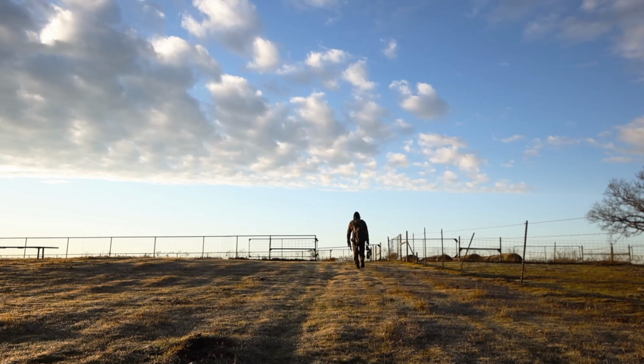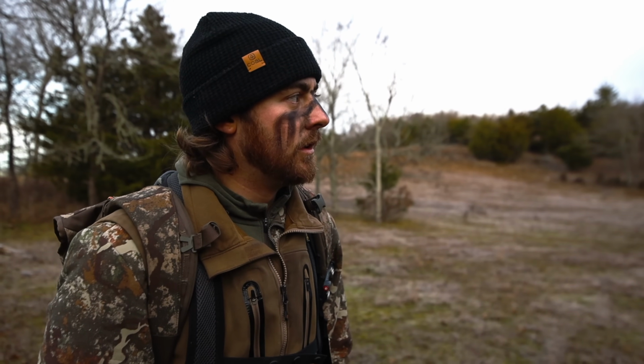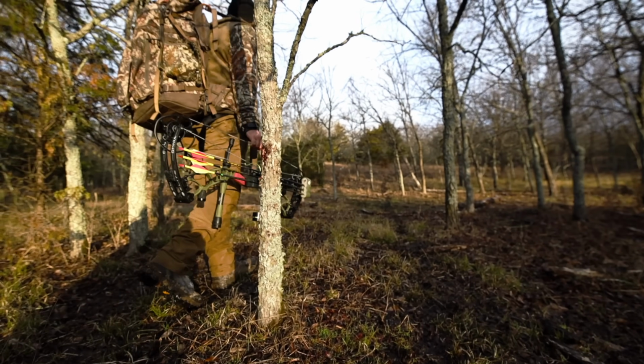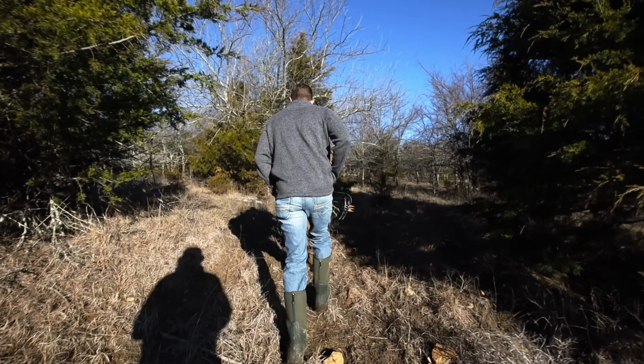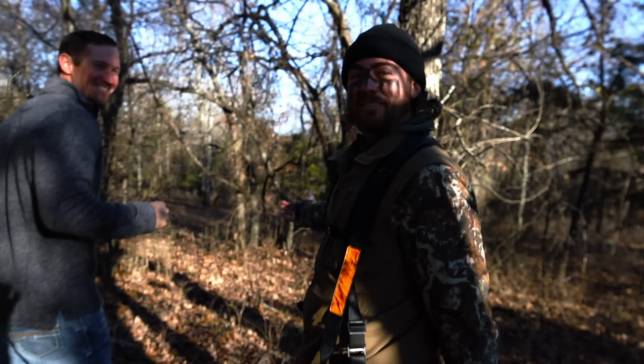Well, it's been about an hour since the shot. What we did was just slowly packed up, went back to the Jeep, got stuff reorganized, and we just came back in here. So we're gonna go to where I shot him, pick up blood. Hopefully we can top it off with a good buck. We found him. It's right there.